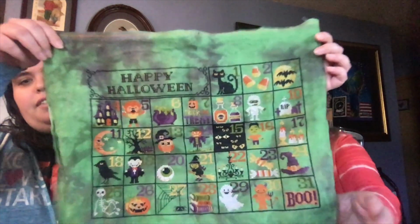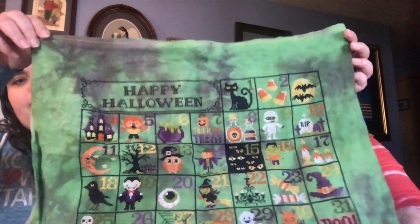I have a finish. You actually have two. I have two, but we'll show you some of the other finish later. Was this one this week though? This one, Halloween. I finished this on Halloween. So let me see if I can get this all in there.